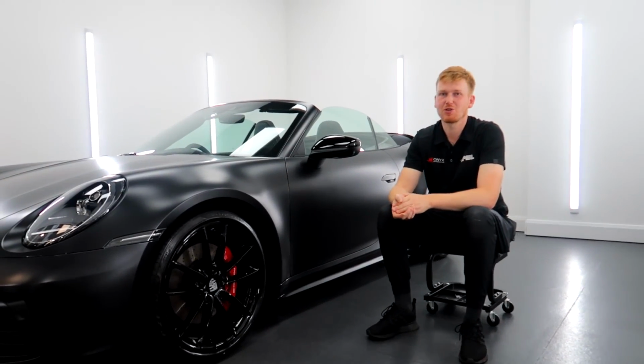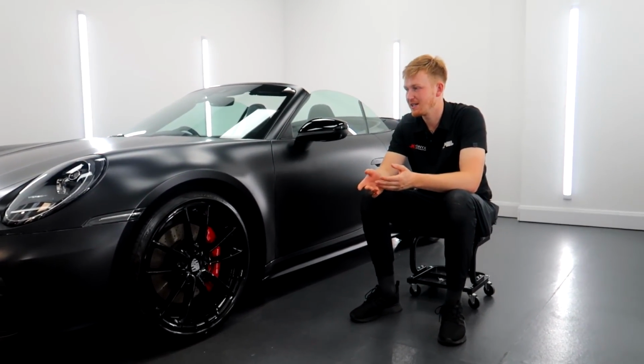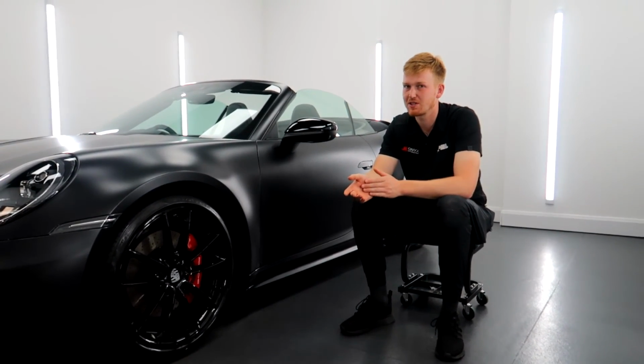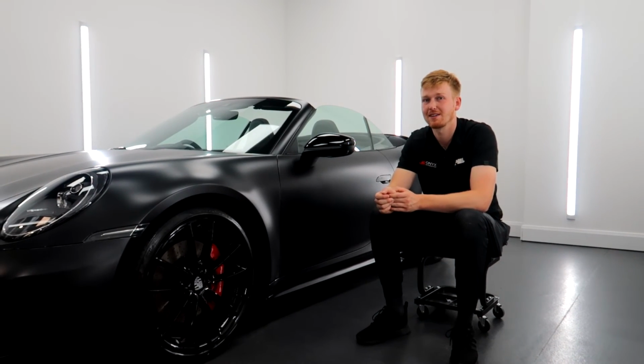So what's the difference between the two different types of PPF? Simply, it's the top coat. So the films have exactly the same properties as each other. The only difference is the top coat on the matte satin is opaque.